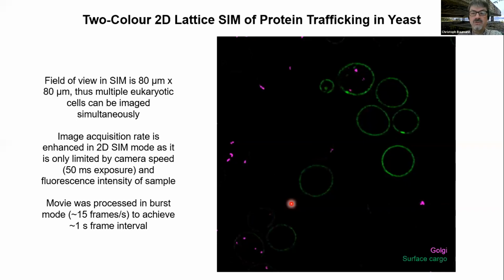But what the SIM is actually enabling Chris's lab to do is to look at this in wide field in real time. Okay, this is 2D, and essentially you're able to achieve a video which has 1 second frame intervals. Okay, so how do they achieve that? Well, first of all, the field of view that you're looking at here is 80 microns by 80 microns. So you can very nicely see multiple yeast cells here. As I said, it's 2D SIM.